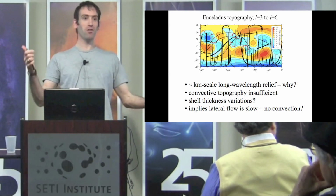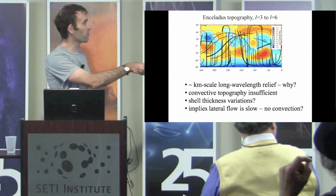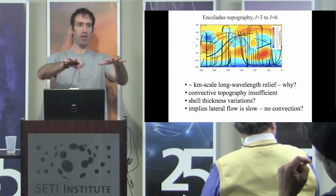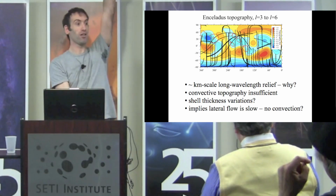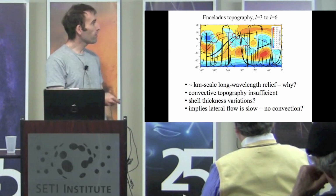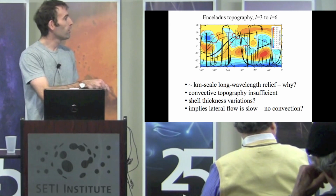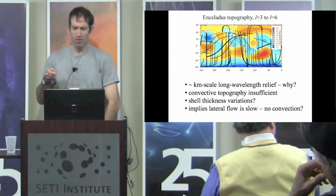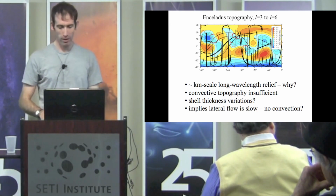So Enceladus is bumpy. There's kilometer scale relief at long wavelengths. And you can't do that if the ice shell is convecting. You can't create a kilometer of a mountain by convection in the ice shell. And so I think that at Enceladus too, there may be shell thickness variations going on. And so that's something that's an active source of research right now.